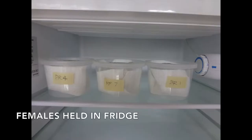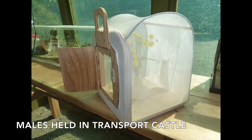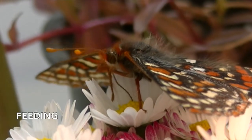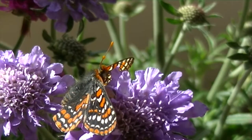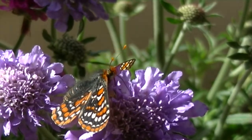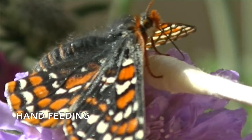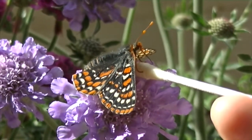Females are stored in plastic cups with paper lining in the fridge. They are fed by hand before mating. Males are held in transportation castles, and they are fed on a daily basis by providing them with natural flowers, in this case English daisy, and also by feeding them by hand. We do that by stimulating them on flowers, like in this case the scabiosa, and then quickly offer them a honey mixture, which is buckwheat and water, 1 to 3, from a Q-tip.